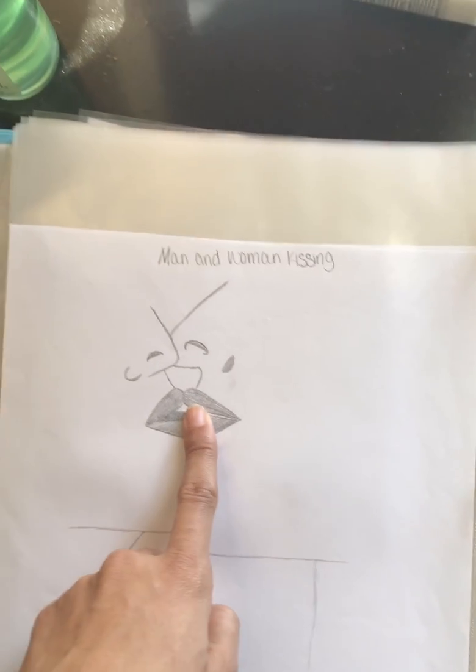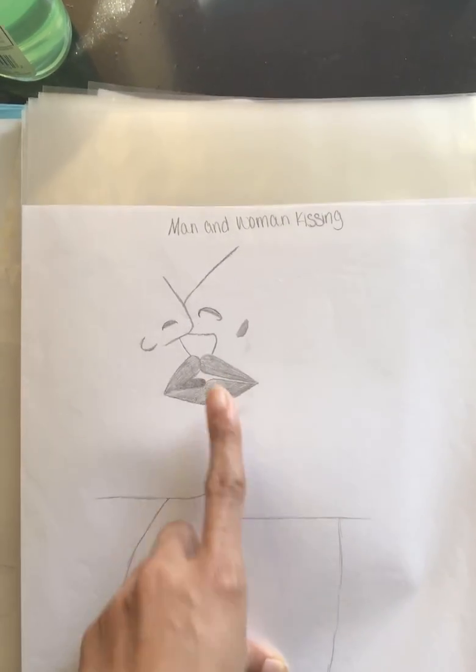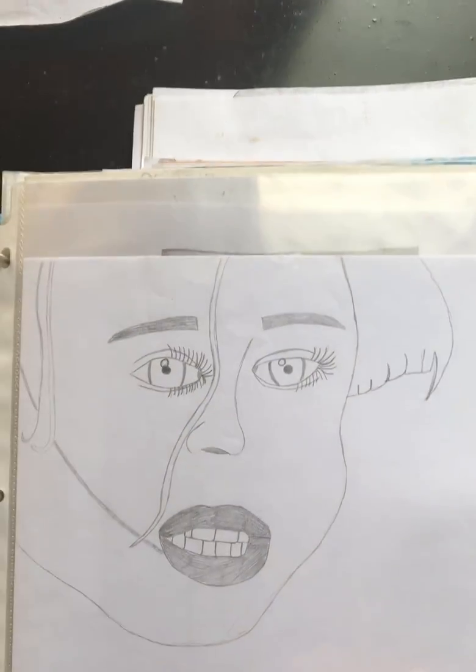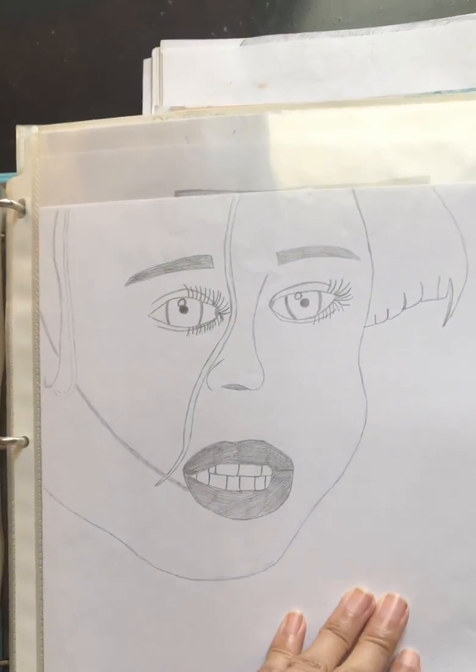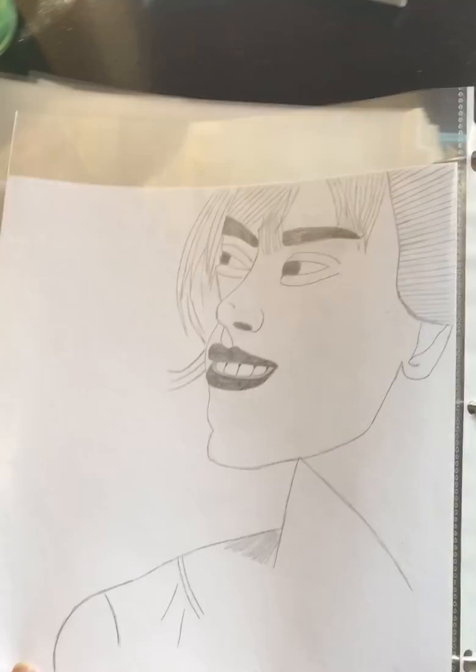Bad drawing right here with the lips and the kissing, and it just didn't come out right, guys. It just didn't come out the way I wanted it to. But you appreciate both the good and the bad. She came out the way she was supposed to. I think I made her face a little too big.